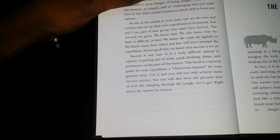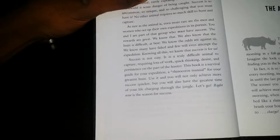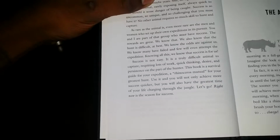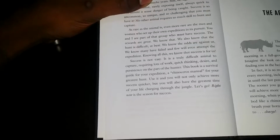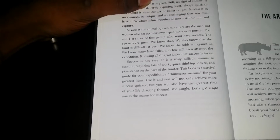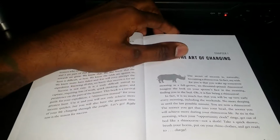So you see his theme and how he's using a comparison. I guess rhinoceros is what's going to carry his thought. Use it and you will not only achieve more success quicker, but you will also have the greatest time of your life charging through the jungle. Let's go. Right now is the season for success. So you see what it is that he's trying to accomplish here. Okay.